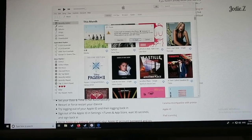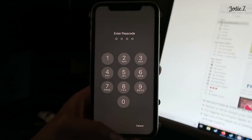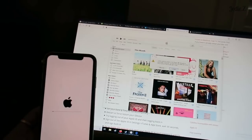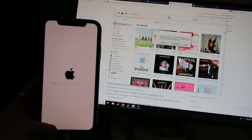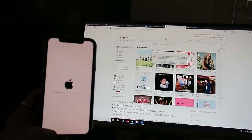Alrighty, so I believe it is done, and it just says iTunes couldn't connect because it was locked. I'm just gonna solve that problem. Oh my god, please, please, please. God, I beg you, please work. Because I've exhausted all of my options.